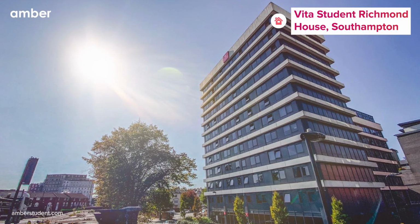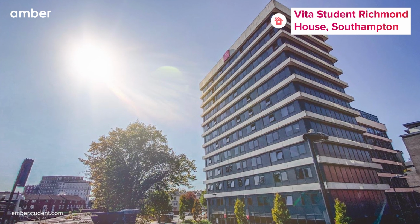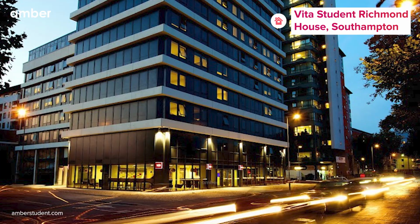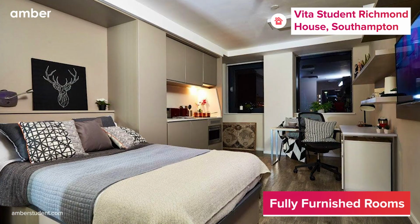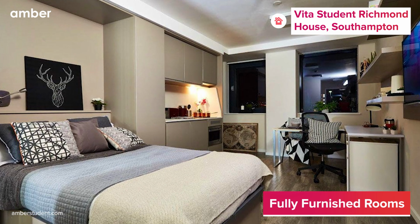Unlock a life full of endless opportunities and countless memories at Vita Student Richmond House, Southampton, the best you could ask for. Nestled in Terminus Terrace Street, this ultra-modern abode offers a range of stylish studios to choose from. Come home to a snug bed, a spacious wardrobe, and ample drawers and bookshelves to store all your gear.